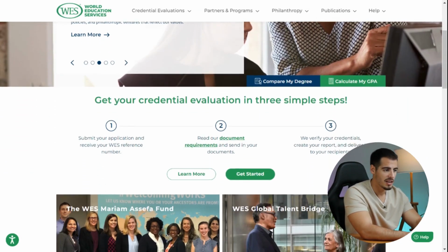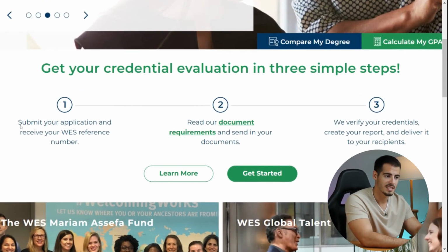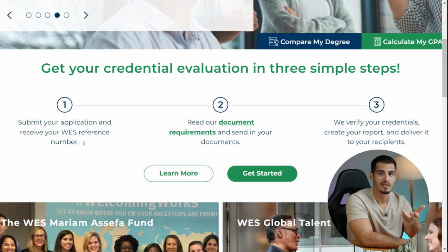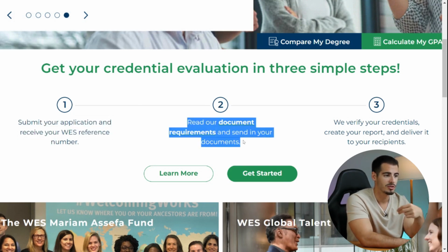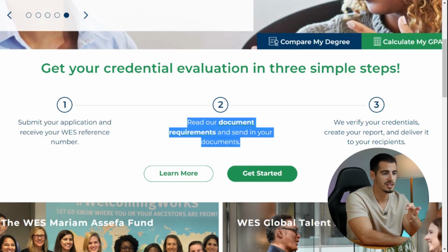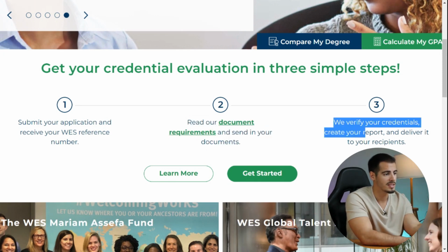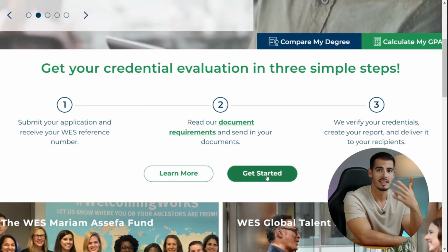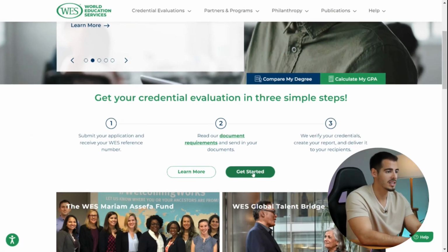As you can see, every educational assessment by WES has 3 steps. The first step is to submit your application and get a reference number. The second step is to send your documents like your marks, degree, or certificate. And the final step is to wait for WES to verify your credentials and send your ECA report. So let's go ahead and click on Get Started.